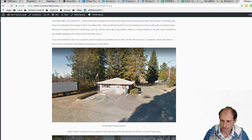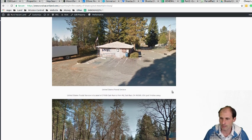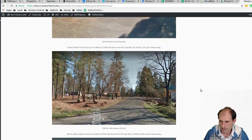Here's the post office 9 miles away to get to the local post office. I bet you there's never a line at this post office. This looks like everybody knows everybody's name. Should be an easy one to get in and out of. Got one parking spot. Well, 2 parking spots in the front and a handicap spot. That's my kind of post office.